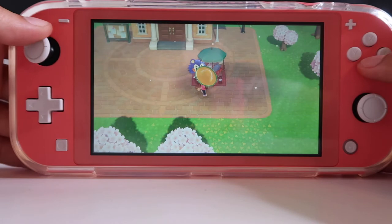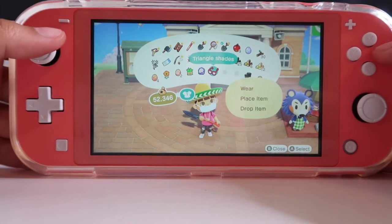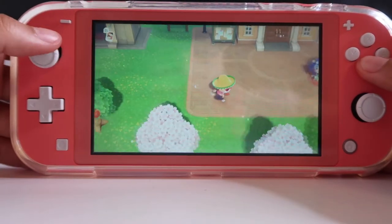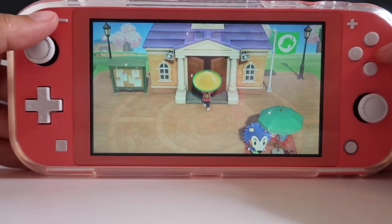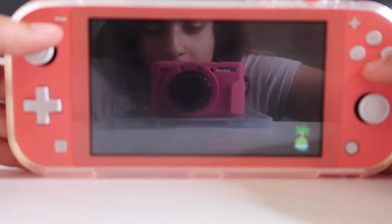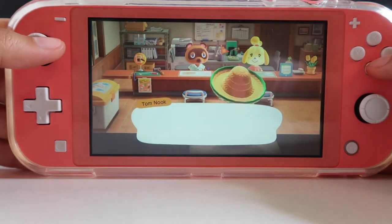Thank you. Let's try these glasses on. Oops, wrong thing. Bam. Okay, got my little sombrero and some shades on. Okay, what was I doing? I was gonna talk to, what's her name, right? I love this glare. Man, I hate this glare.